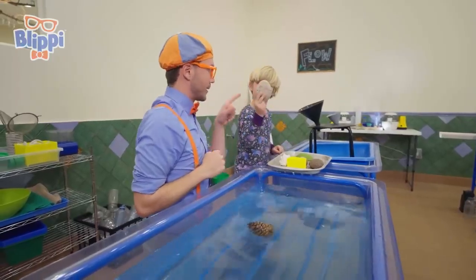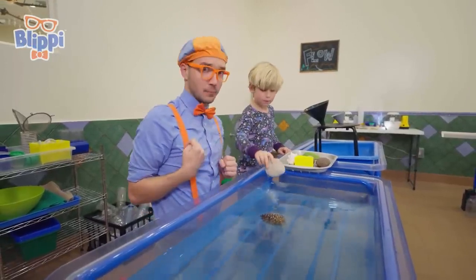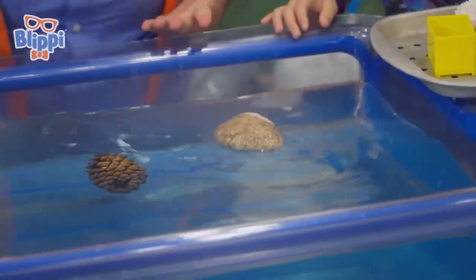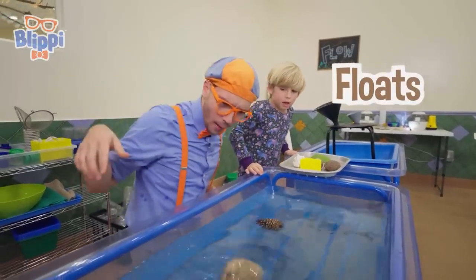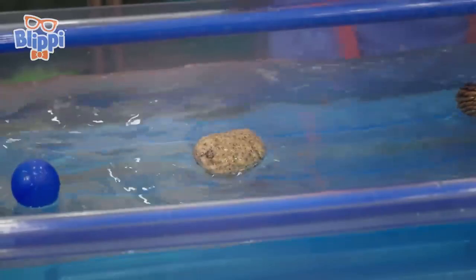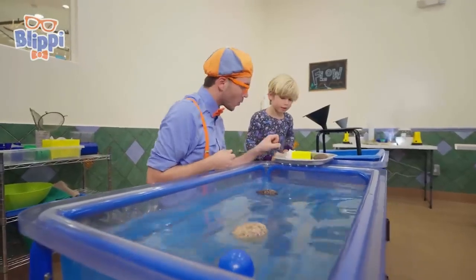Maybe we should try this. Looks like this is gonna sink. Pretty heavy looking. What? It floats. Do you see that? Yeah. Whoa! It floats. That is so interesting. Let's pick the next object.